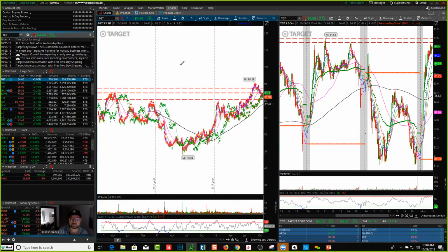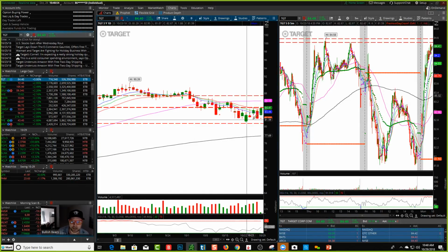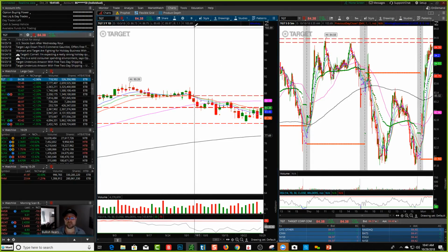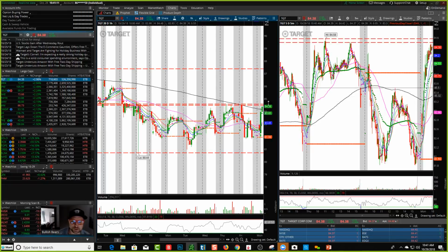I can go to the daily. See again on the daily, maybe doing a reversal. If you can get above that 84.50, this has room up to that 50 SMA around 86 bucks. If it can get above 84.50. Let's look at the hourly. Still a little choppy, but it's above the 200.